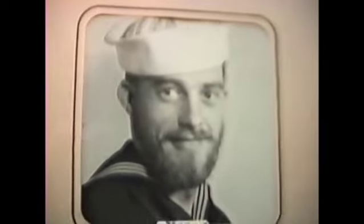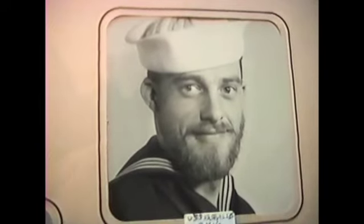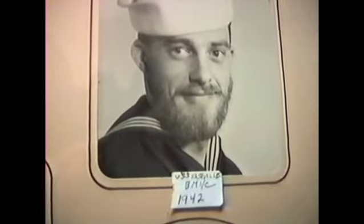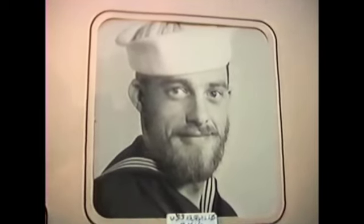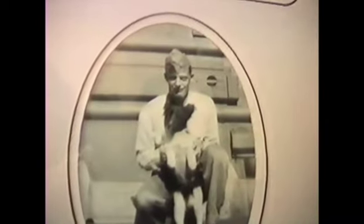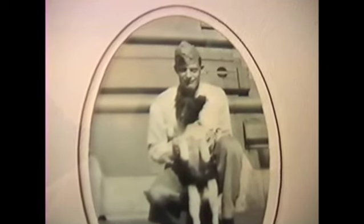And let's see, here's one of myself taken when I was on board the USS Nashville. We were up in the Aleutian Islands in the summer and fall of 1942. And you were bosun's mate first class there. Yeah. And here we're aboard the USS LSM 227, and that's a little dog. We called him Sully. And what rank were you here? I was an ensign there.